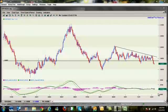This is Josh Taylor and we're going to go through a few trades that I'm looking at today, and we're going to go through the market preview. And the first thing I'm looking at here is the Pound New Zealand.